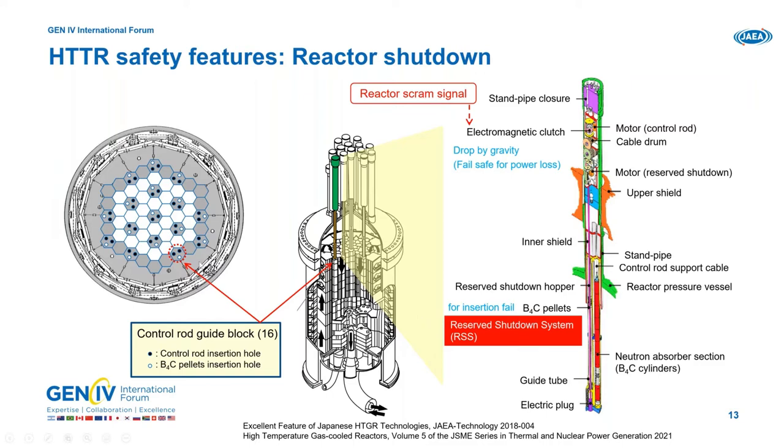Okay, and then this core is surrounded by a kind of belt and fixed in position. Even in a big earthquake, this belt does not come loose, which means it strongly supports the core components inside the reactor vessel.